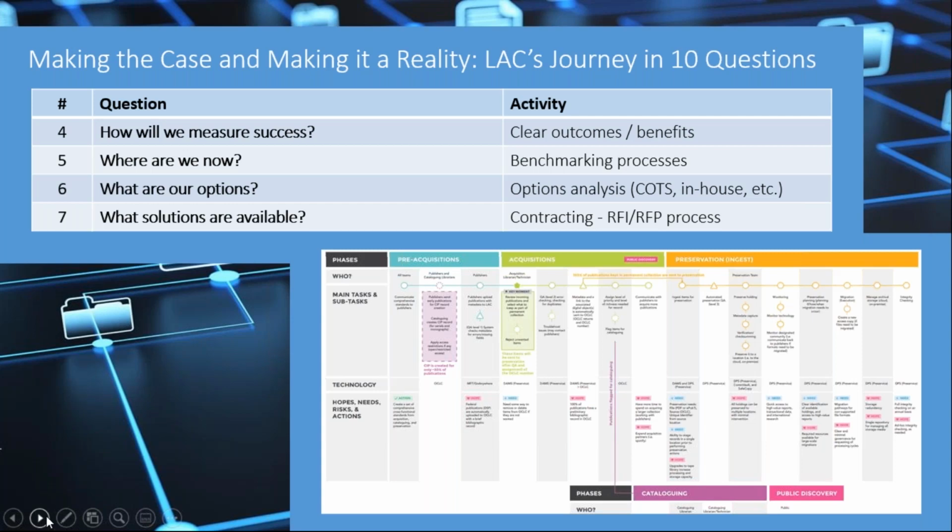Now, we knew that the main benefit we had, which kind of crossed over a lot of our work, was being more efficient. So having a reduced process time and associated cost with that, of course, because staff is performing the work, a reduced process time for bringing in content, for preserving it, and making it available to our clients. So this is where we said, okay, well, if that's what we want, we need to know where we are. So we benchmarked our processes.